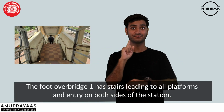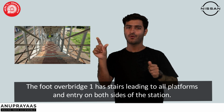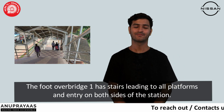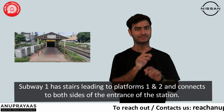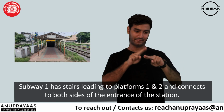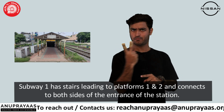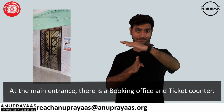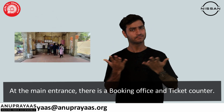The foot-over bridge 1 has stairs leading to all platforms and entry on both sides of the station. Subway 1 has stairs leading to platforms 1 and 2 and connects to both sides of the entrance of the station. At the main entrance, there are booking office and ticket counter.